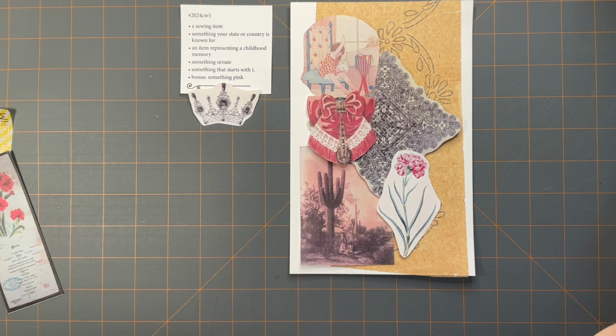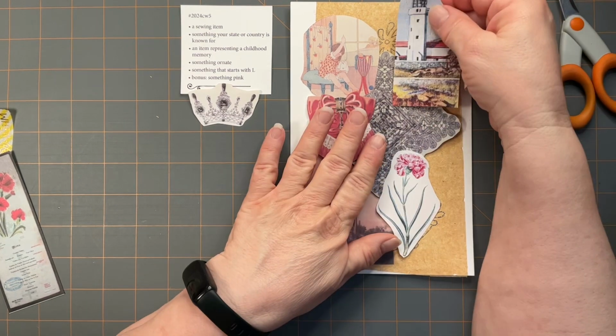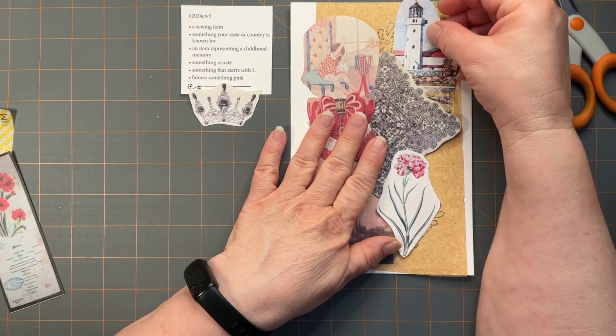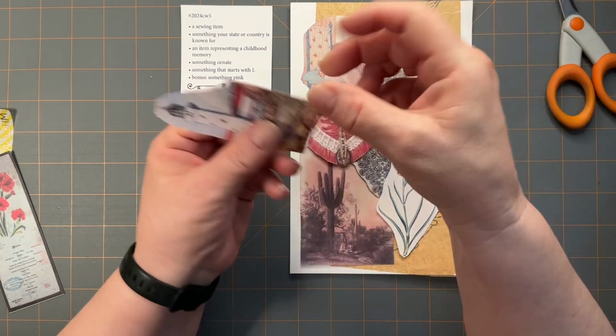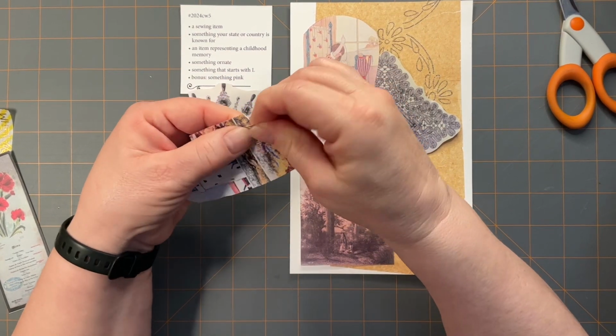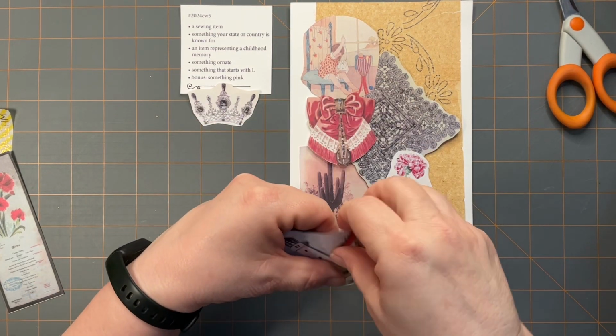Let's trim some of that off and a little of the true to my usual. I'd rather have a torn edge than a straight edge. Let's see. Now let's try that. Tear off a bit of the island here at the bottom.